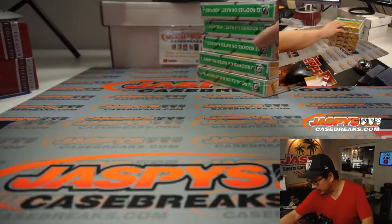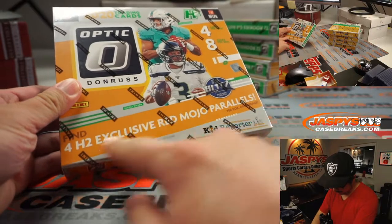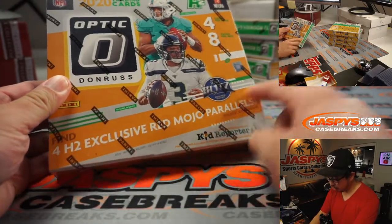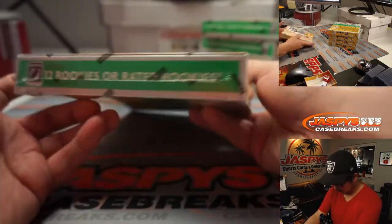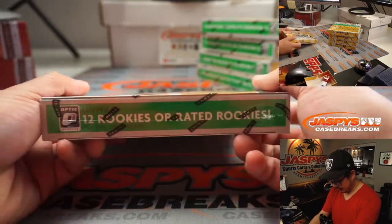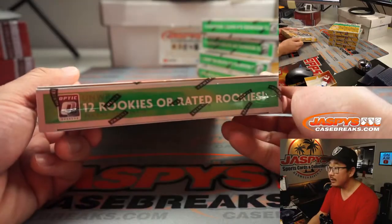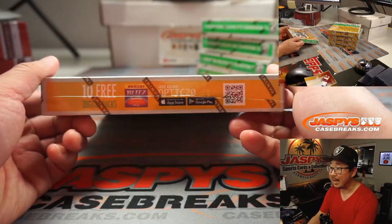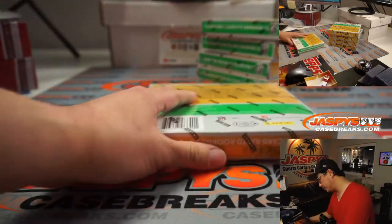All right, so find four H2 exclusive red mojo parallel. So that's what we're looking for there. Plus the usual rated rookie. I don't know if autographs are guaranteed, but I think definitely the parallels is what makes the hybrid edition different, special, so on and so forth.